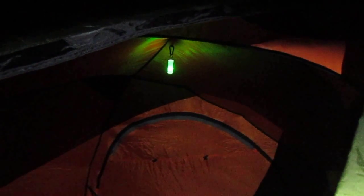Right guys, so there's the tent. As you can see, I've got my glow tube attached to the inside of my tent at the top of the dome, with a little carabiner that I always carry with me. Always useful to have a carabiner with you in the woods. And so that's just lighting the scene nicely right now.